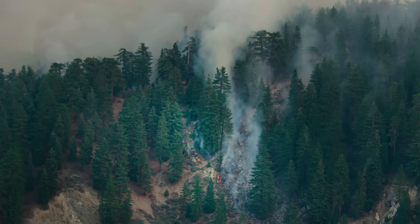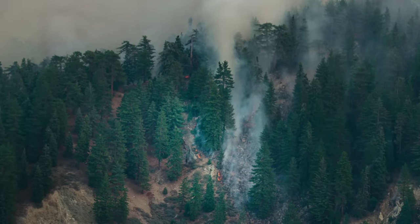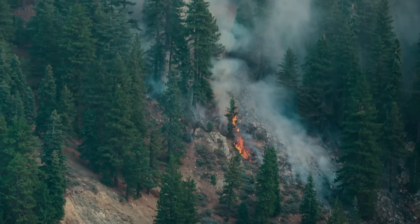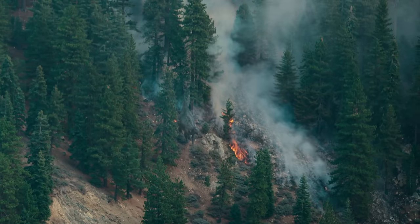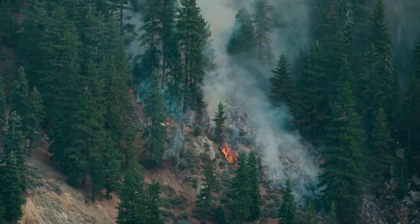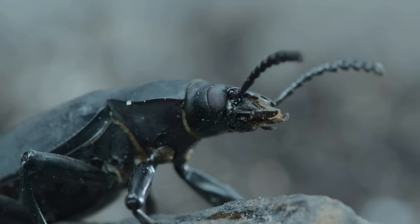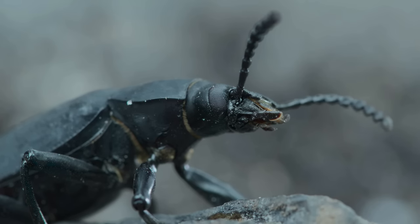Most animals flee. But this Edmontosaurus has a family to care for. She doesn't abandon them. Beetles are among the first. They start to lay their eggs.